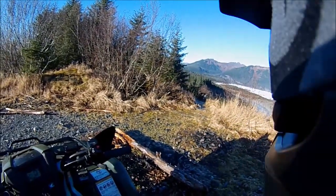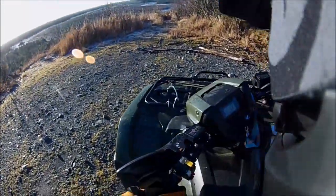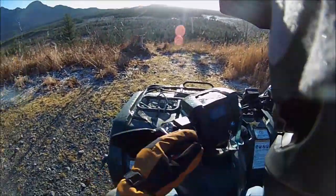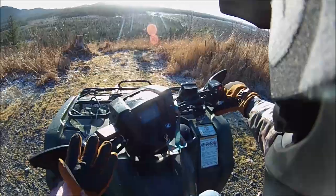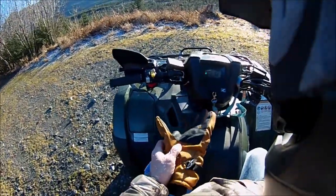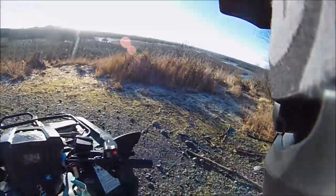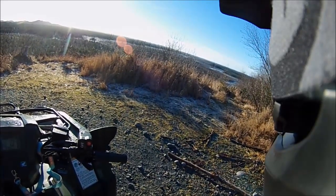So I got one of these Under Armour balaclavas. I forget the model number of it, but it fits under the helmet. Ooh, that sun's bright. A little frost around here. And it does real good. But you got to remember to pull it down over your forehead, down to your eyeballs before you put the helmet on, otherwise you're not going to get it. In case I got to get out and walk around some, I got my Carhartt double layered stocking cap in the cargo box.